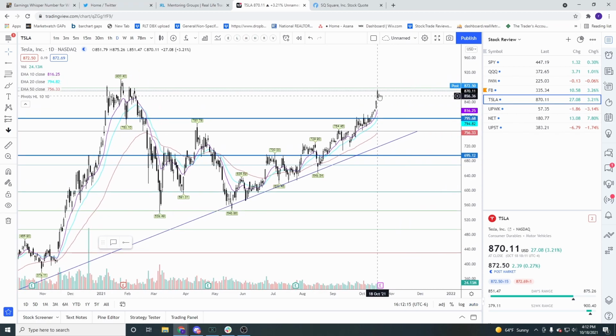I actually think running up into earnings, it could have a pullback on the earnings number, even though the earnings are going to be great. That just seems to be a buy the rumor, sell the news kind of event, or like, no matter how good they are, it might not be as good as expected.